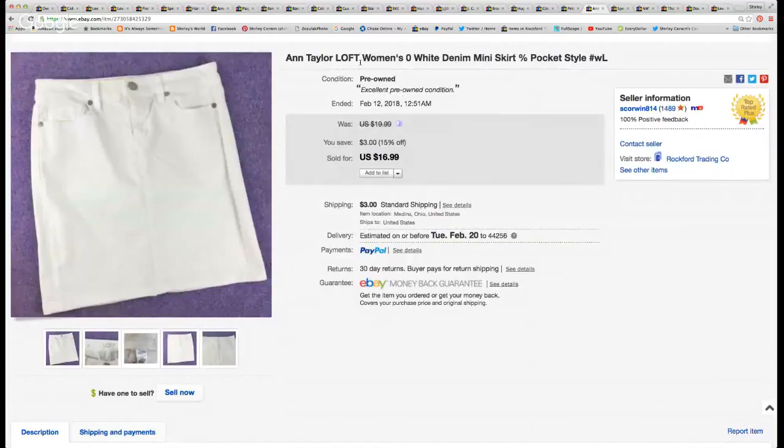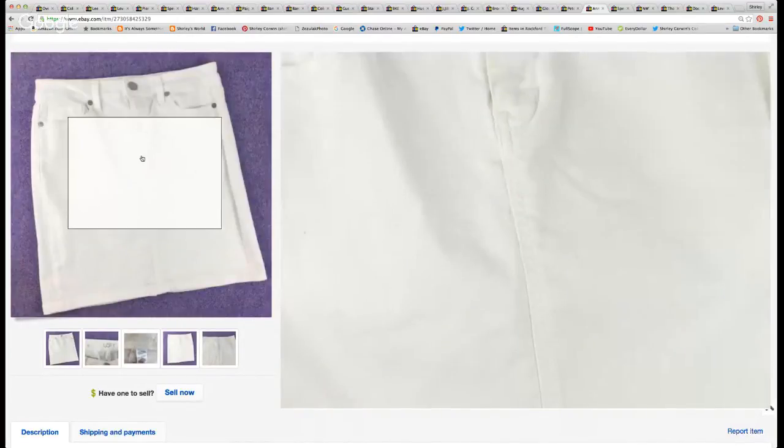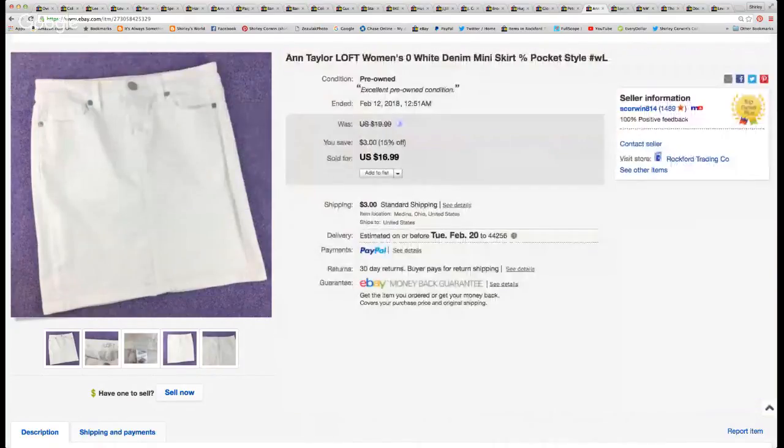Ann Taylor Loft. I just got this skirt, I think. I started buying some little skirts, summery looking things. Well, this one sold right away. It's a size 0, a little denim mini skirt, and it sold for $16.99, what it was on sale for. And they paid the $3 shipping.